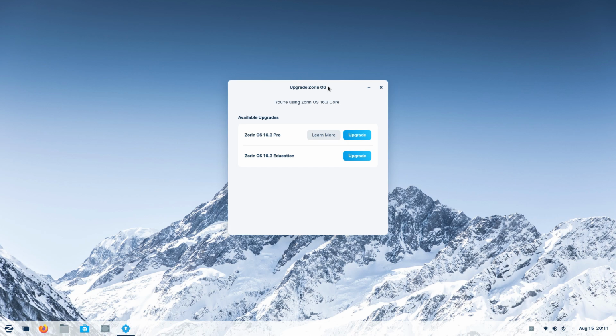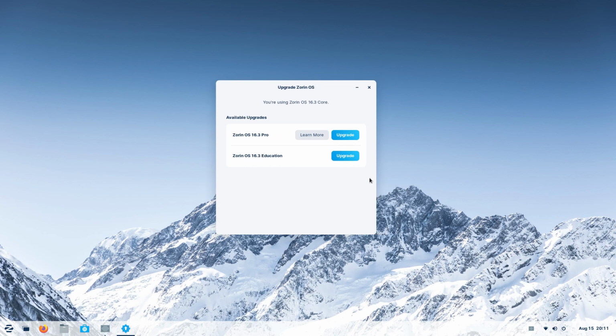I also like the fact that Zorin OS gives you the control. Instead of going the automatic updates all the time route, the developers have decided to give you the control. You get to decide when and if your system is to be updated. That's the Linux way, isn't it?